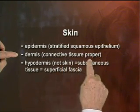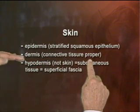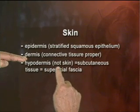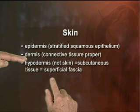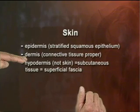That's connective tissue proper. And then we ought to draw a big line here, really, because I want to make the distinction that this hypodermis is not skin. I say it here in parentheses. It's also called subcutaneous tissue. It's also called superficial fascia. Let's take these layers and talk about them one at a time.